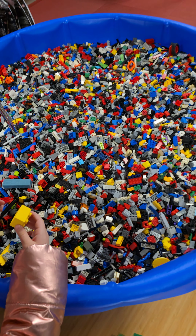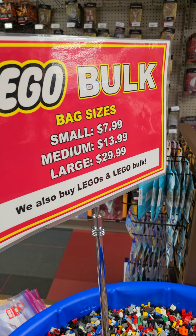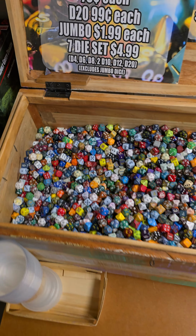All right, let's try and find Uncle Devin, hon. I think he went up here where all the other stuff is. It's more than just candy here. There's like memorabilia and all kinds of cool stuff. We found him. He's in the Dungeons and Dragons section, of course. We even got some mix and match Legos you can get. Oh my God. There's even just a whole chest full of dice, like, oh my God.